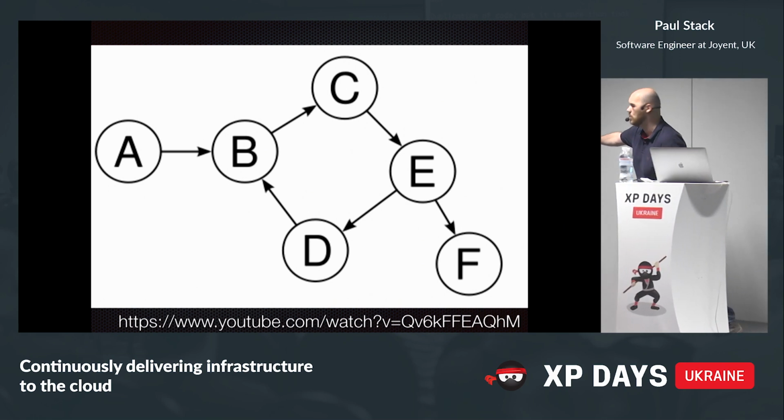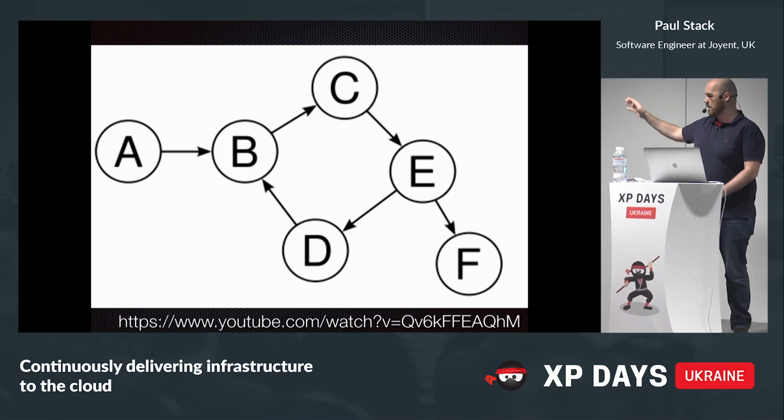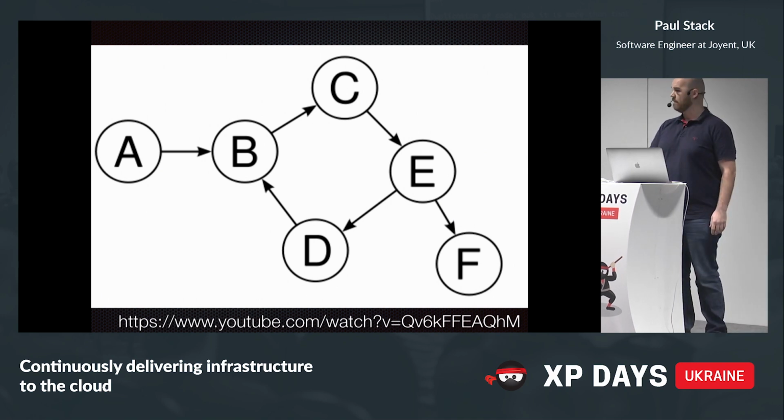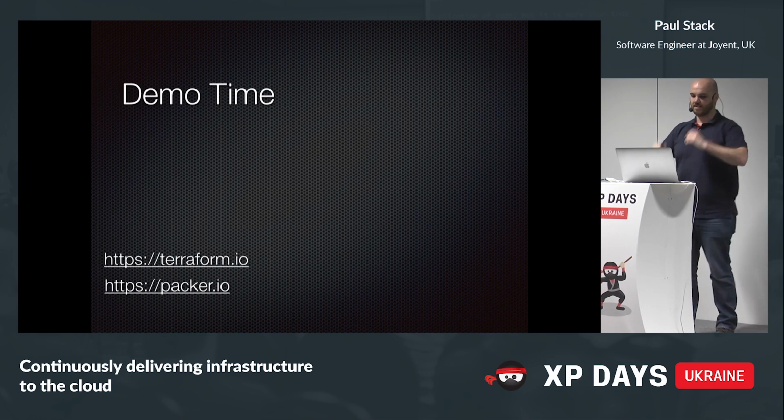There's a really good talk at the bottom of my slides about infrastructure as code based on graph theory by someone I used to work with at HashiCorp called Paul Hinsey. I'll let this man take a picture. So we're just going to go into a demo.